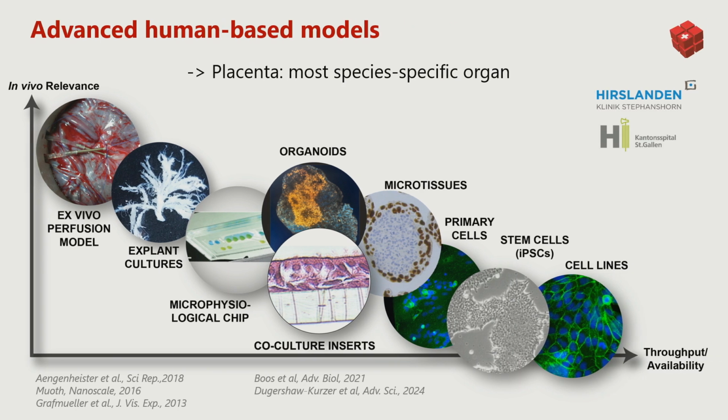Another important fact for our research is that the placenta is considered the most species-specific organ. There are tremendous differences between species in structure, morphology, physiology, and pathophysiology. And it's also the organ that we can access after pregnancy from humans. In our lab we use a variety of different models, mostly based on the human placenta, going from high-throughput models like isolation of primary cells from the placenta up to more sophisticated models, like the gold standard model, which is the perfusion of an intact placenta.